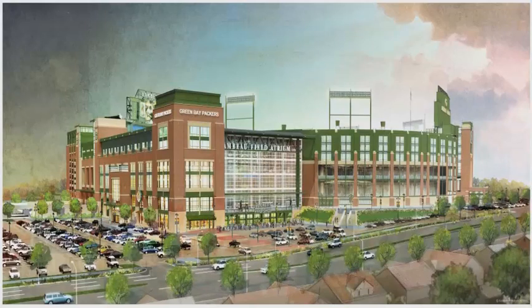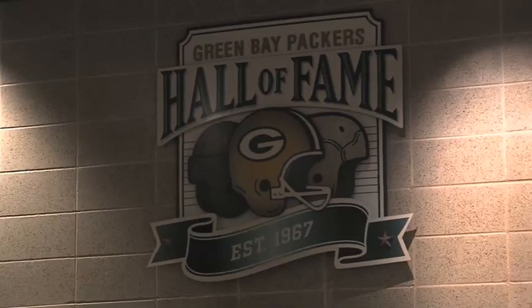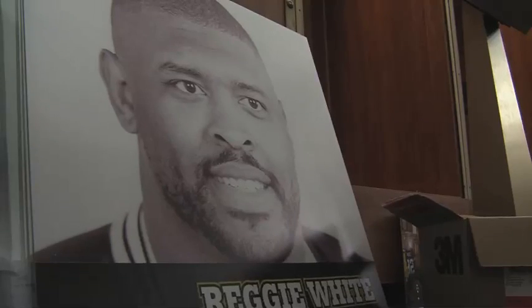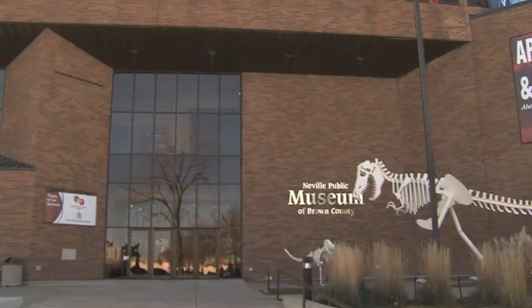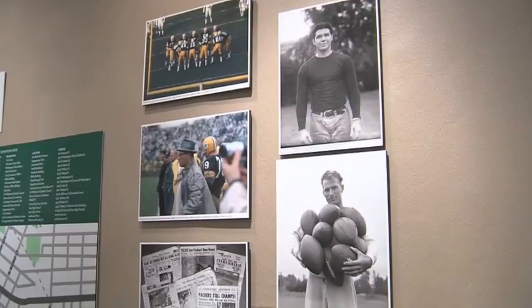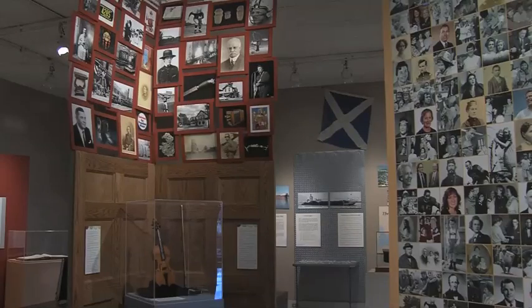We're going to excavate and create that new ground level for when the new Pro Shop will be open and operational this summer. The revamped Hall of Fame will open in 2015. Until then, fans will have the chance to see a portion of this memorabilia at the Neville Public Museum. Hopefully it'll mean a lot of increased traffic coming to us. That's what we're hoping for. Again, we don't want to disappoint visitors and give people an opportunity to check out our permanent exhibits as well as the temporary exhibit on the Hall of Fame.